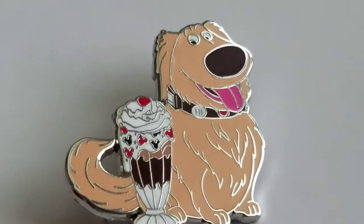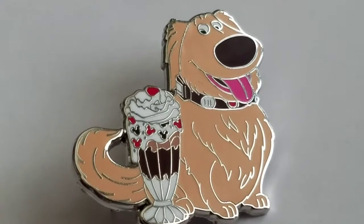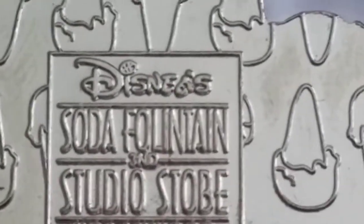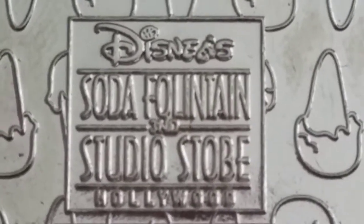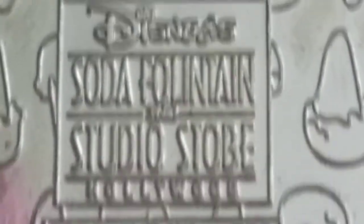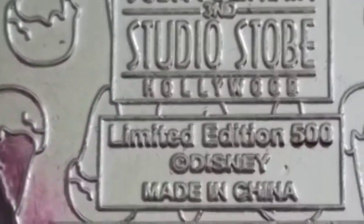So here we've got a Doug PTD Pin Trader Delight pin. From the front side, it looks legit. But when you flip it over is when you see the true hilarity in this one. Let me zoom in here. There's no Y in Disney, it's just a big blob. If you look closely, Soda Fountain, the L and I make up the word fountain. The word "and," you see that? Instead of an A, there's a 3. And it's the Disney Studio, if I angle it correctly here, Stobe in Hollywood. At least they spelled Hollywood right.